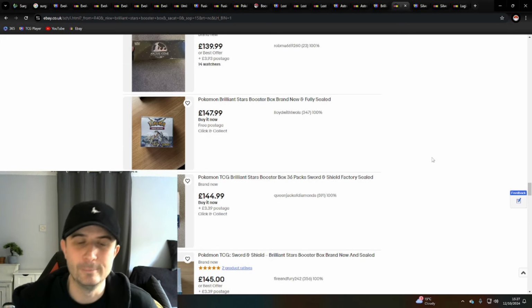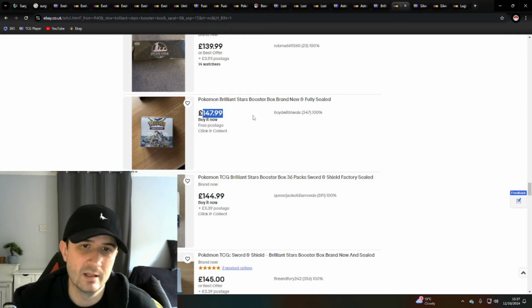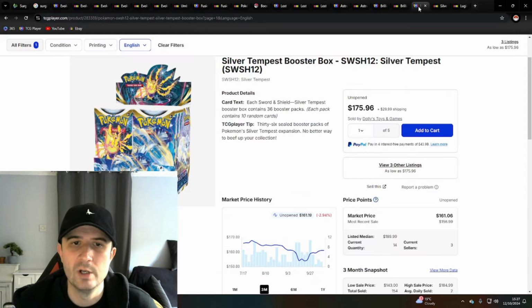Brilliant Stars, you can still pick it up for retail. You can pick it up from the Pokemon Center or from the secondary market. Like I said, sometimes it's better to buy from eBay because you can see, and it's basically the same as retail price as well, so why not?